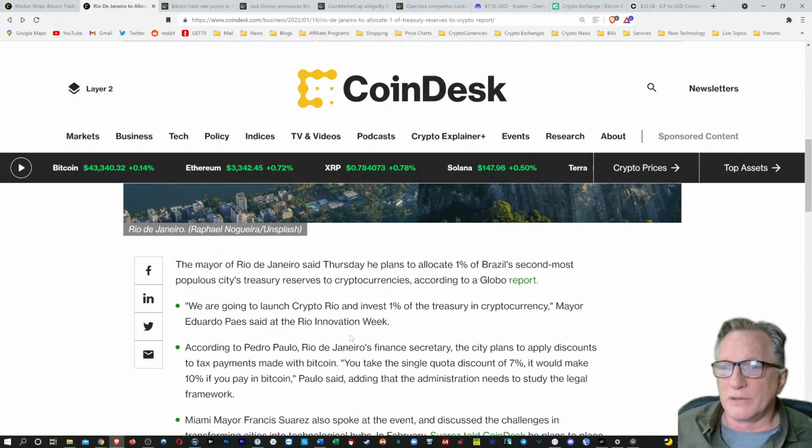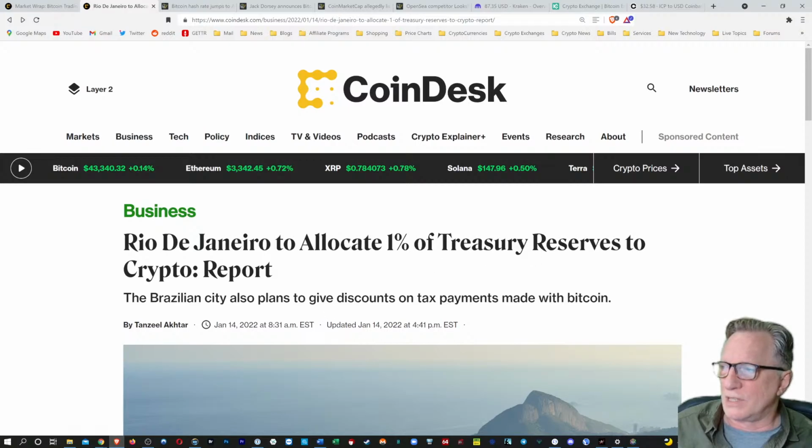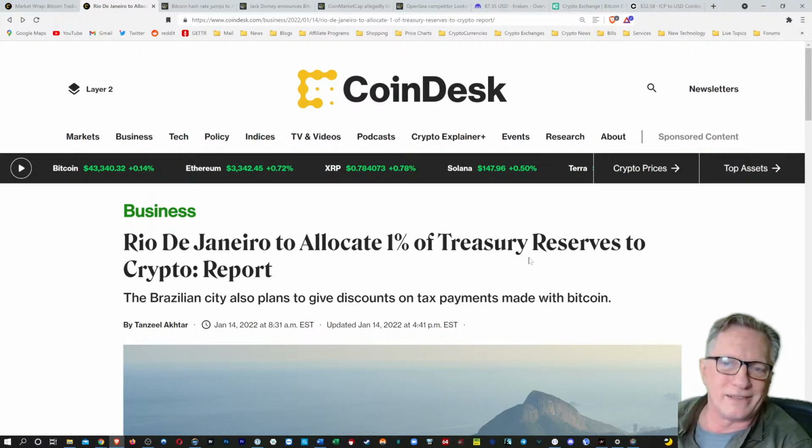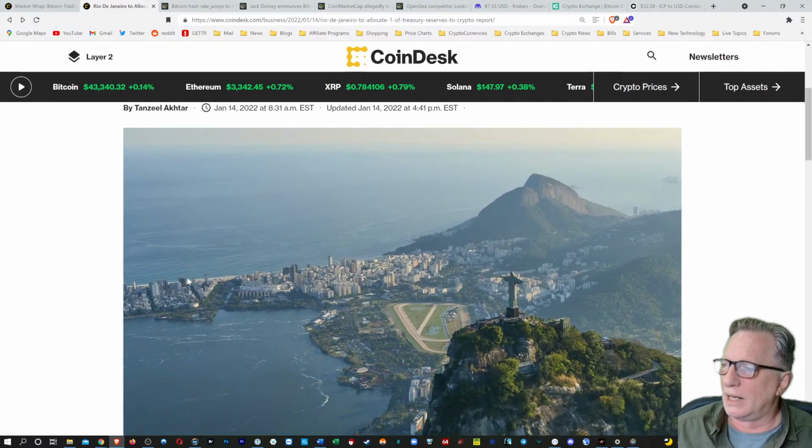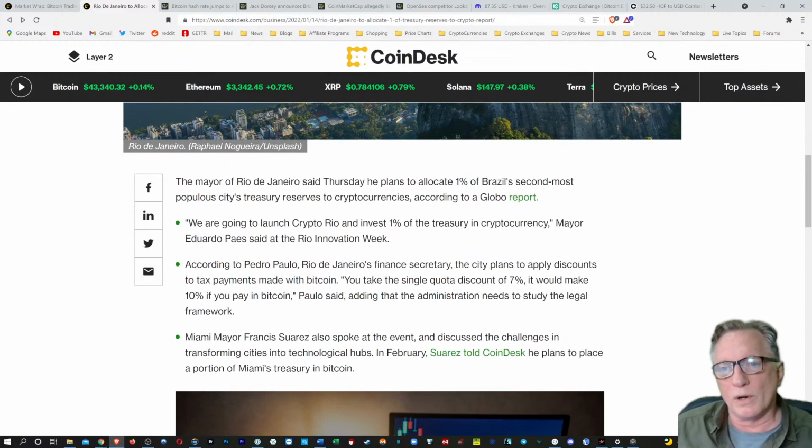So, Rio de Janeiro, I've heard of it, right? It's a famous city. So allocating 1% of its treasury reserves to crypto. Oh, I was mentioning the budget. I have no idea what their treasury reserves would be, right? So that's separate from what their actual yearly budget would be. That's how much money they would spend in a year or whatever. But their treasury reserves would be like the cash they keep on the side. I thought that most cities and states operated on a deficit. I didn't know they had anything in reserve, but I guess Rio does. All right, so that's cool. Big news, right? Let's hope we see more of that in the future.